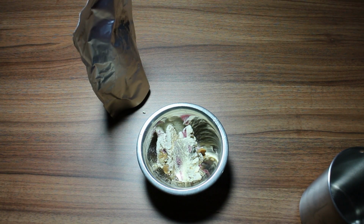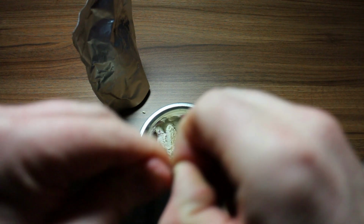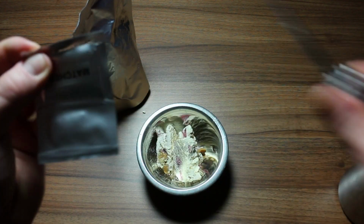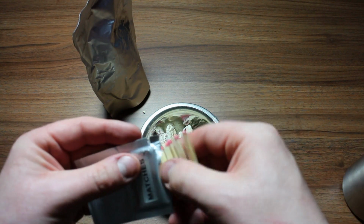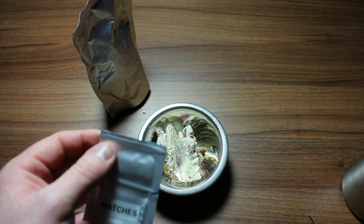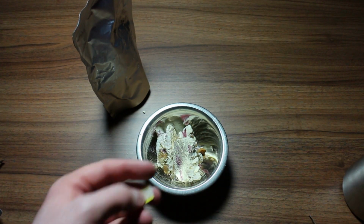While we're waiting for that, let's have a look at some of the other accessories here. So here we have the pack of matches, well packaged. I'm going to get a knife to open this up here. Okay, so we've got 10 strike anywhere matches, and a little bit of the match board.